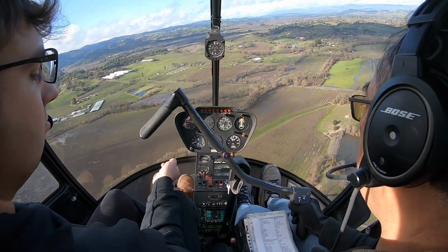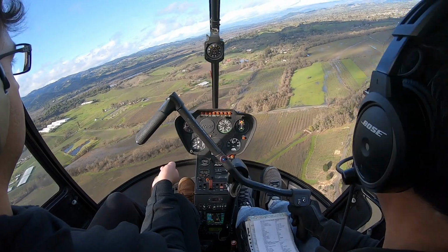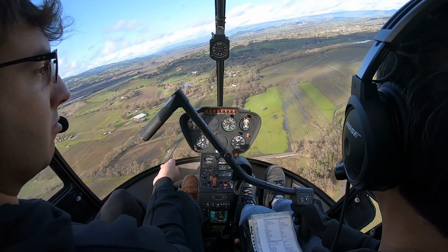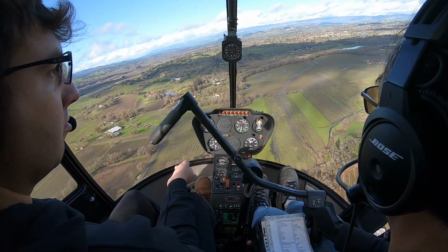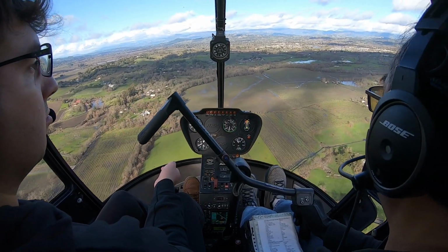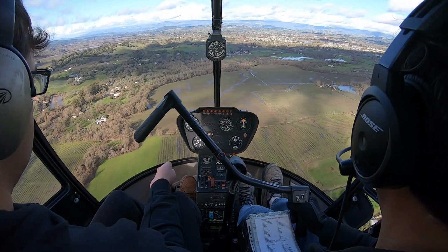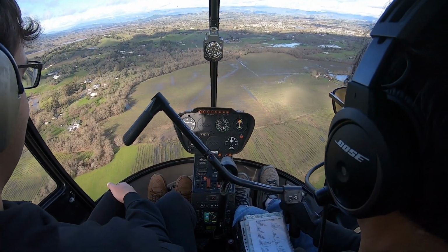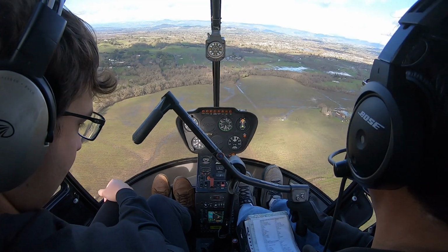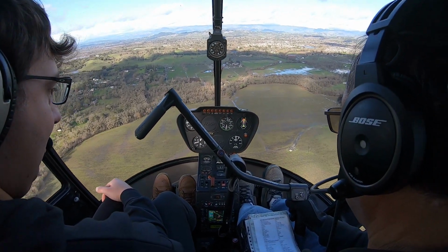Airline's on top of the green fuel. Pretty much just a direct crosswind, isn't it? Yeah.